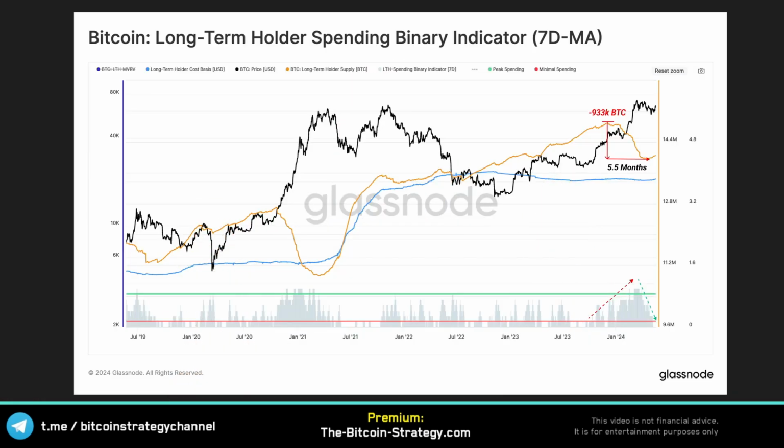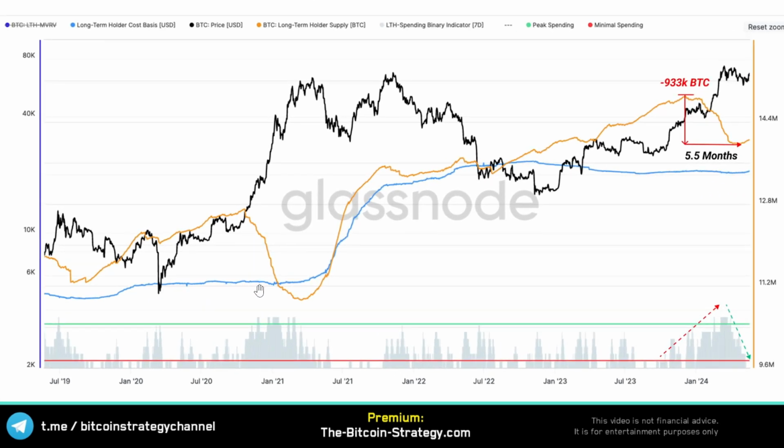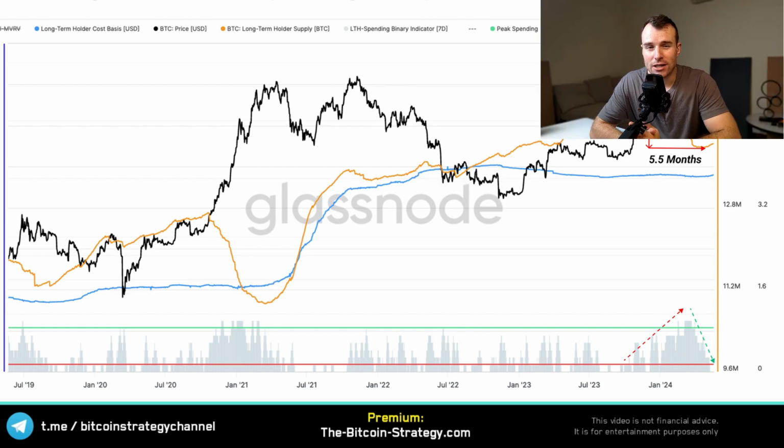This is the long-term holder spending binary indicator by Glassnode. So in blue, we've got the long-term cost basis. In orange, we've got the long-term holder supply, so that's over here on the right scale. The price tends to rarely go below the long-term holder cost basis. Whenever it does though, whenever the long-term holders are in the red, then it makes sense to buy aggressively.